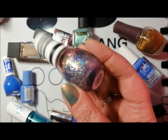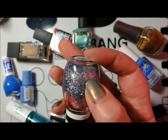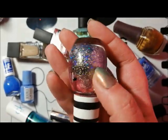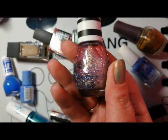This was a Koki polish that was sent to me by Debbie, and I used it as a comparison to Essie's On a Silver Platter. There are slight similarities, I think, in the size and the density of the twinkly blue glitter, but it is very similar, so I'm actually going to pass this one on.